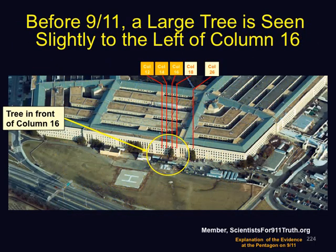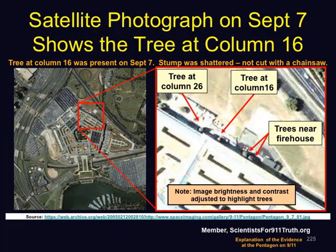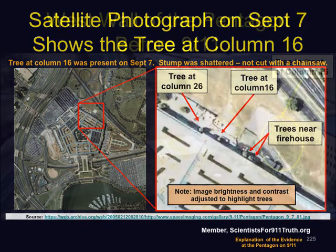This picture is taken before 9/11. You can see the tree in front of column 16. Here's a satellite photo from September 7th showing the trees near columns 26, 16, and the two trees near the fire station. The trees appear as bright spots in the shadow of the building. The stump of the tree by column 16 was ultimately shattered. It wasn't cut off by a chainsaw, which indicates it was broken off during the event.